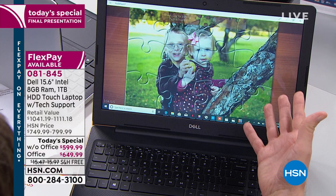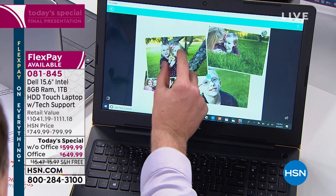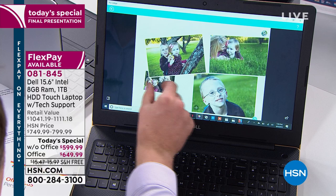Right. We really are making a difference, having that touchscreen. You know, I took a cool little photo, turned it into a puzzle, but maybe you want to do something a little different. How about I take those photos and turn them into my own little collage? Well, now you can do it with that pinch and zoom. Like Helen mentioned, you really are customizing this. It makes it so easy, but you're used to using pinch and zoom on a tiny little phone.